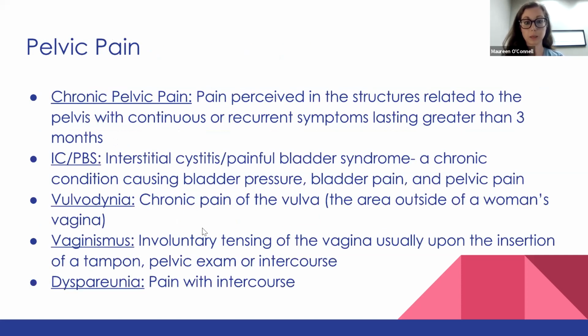Pelvic pain. Elena went over some of these before. Chronic pelvic pain is pain anywhere in through the pelvis that has lasted greater than 3 months. IC and BPS, interstitial cystitis or painful bladder syndrome, same name, one name for 2 different things.